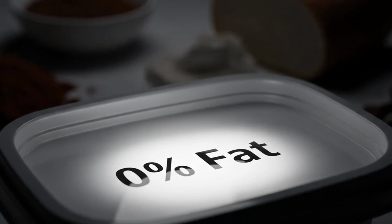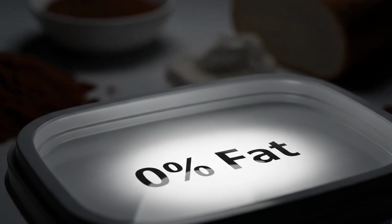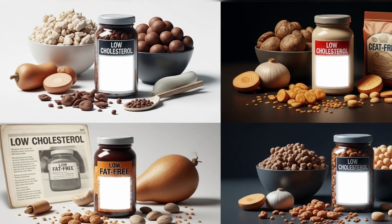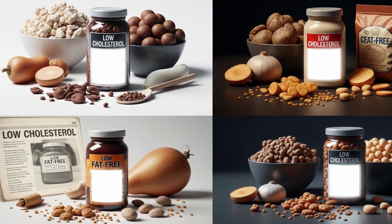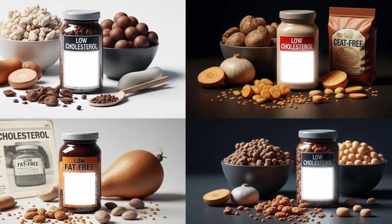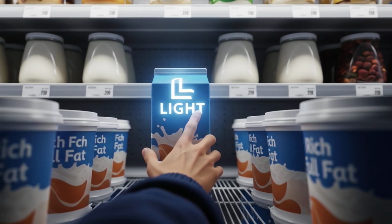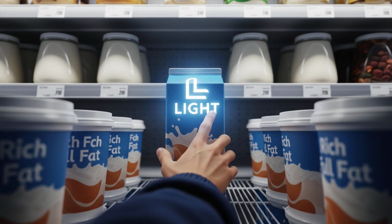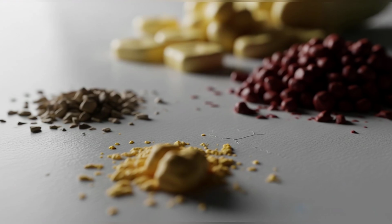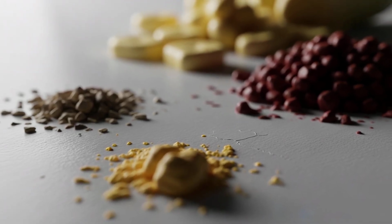For people living with conditions like diabetes, who are often advised to monitor their weight closely, these products appeared to be a genuine lifesaver. The promise was simple. You could enjoy all your favorite foods without worrying about excess calories or cholesterol. This belief system became so deeply ingrained that even today, many automatically reach for packaging proudly labeled 0% fat or light, mistakenly viewing it as the only healthy option.